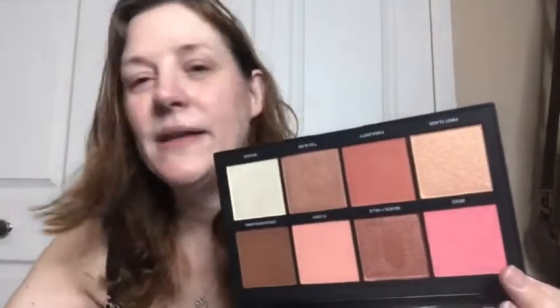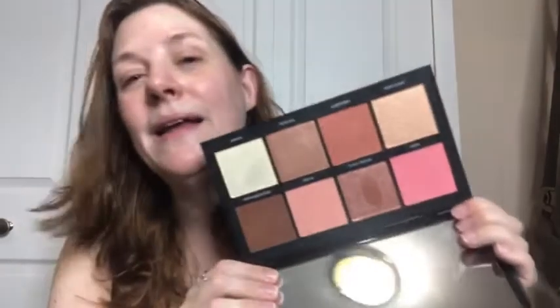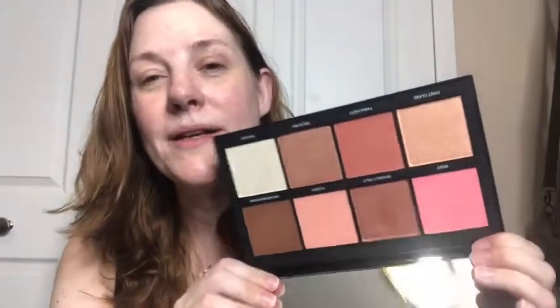So just keep in mind, if you're going to get a palette, you do want to get something that you're going to end up using pretty much all the shades of, right? Just keep in mind, you guys, when you buy a palette, you want to get something you're going to use just about all the shades. And like I said, these here are not just for the face. You can also use these as eyeshadows.